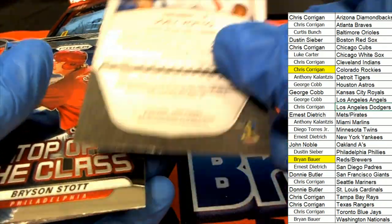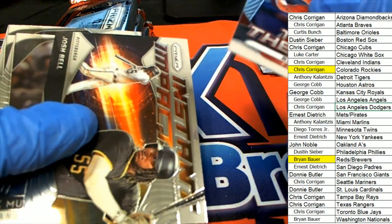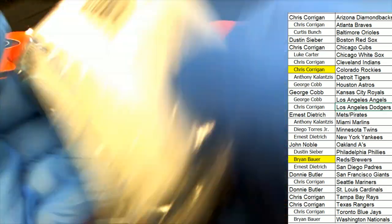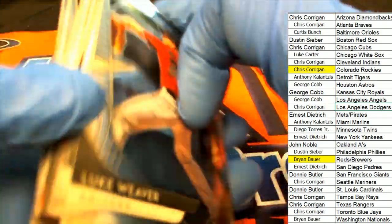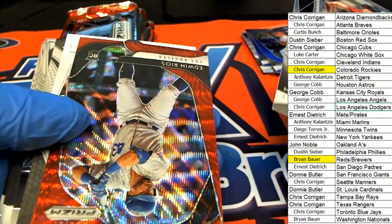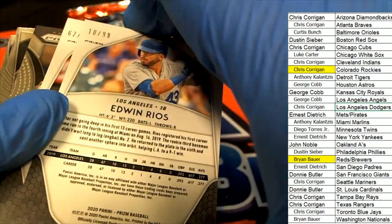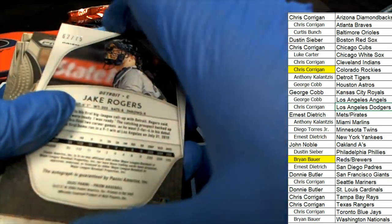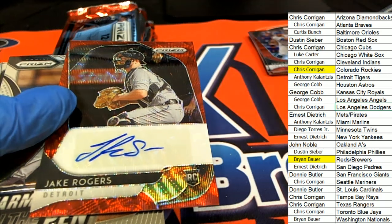Joey Votto. Very nice. Josh Bell. Ten of 99, another low number Prizm. LA Dodgers. Now we have a Tigers, Jake Rogers. 62 of 75 wave auto. Ho, boom.